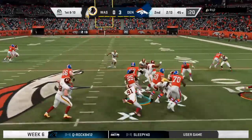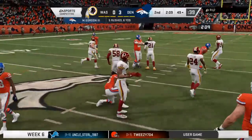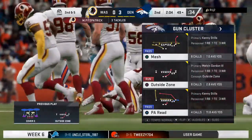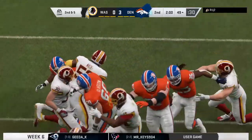They'll give it to Gordon out of the shotgun. And he's got it across the midfield stripe and into Washington territory. Minkah Fitzpatrick made the play defensively, the first-round pick out of Alabama. Brings up 2nd and 5 at the 49-yard line.